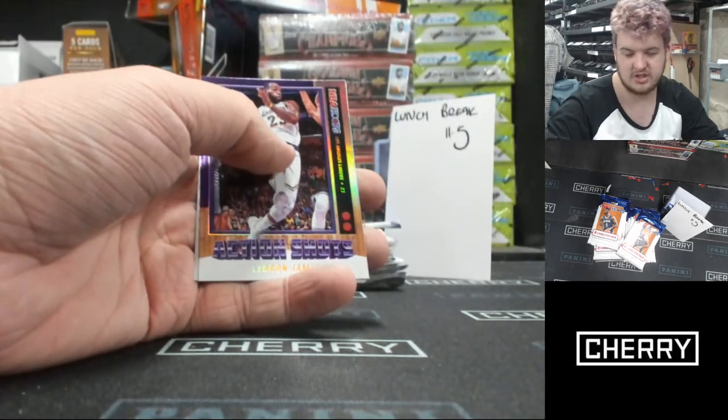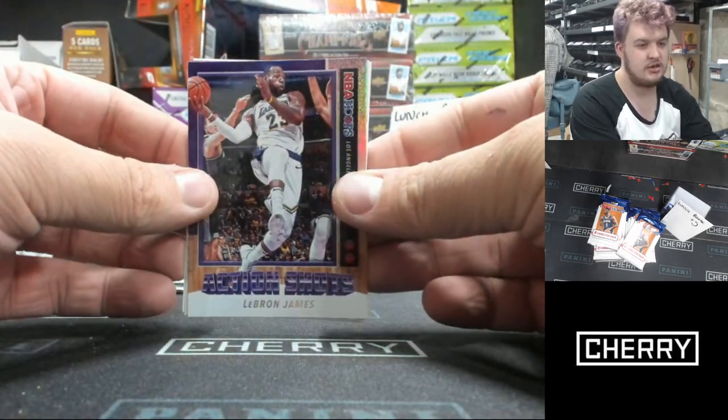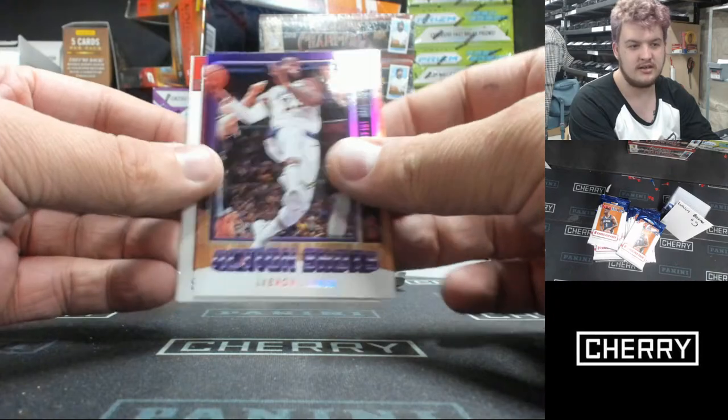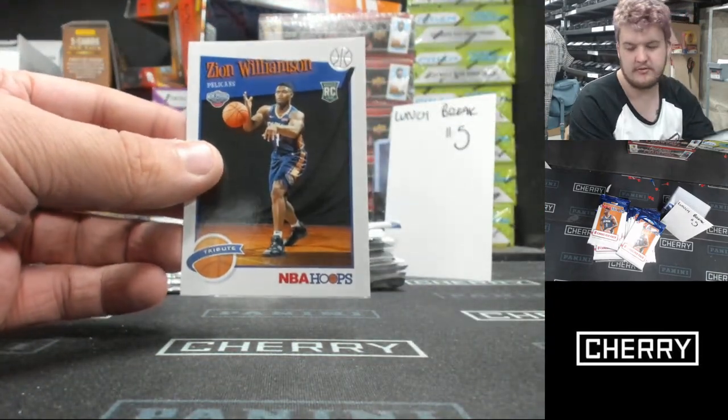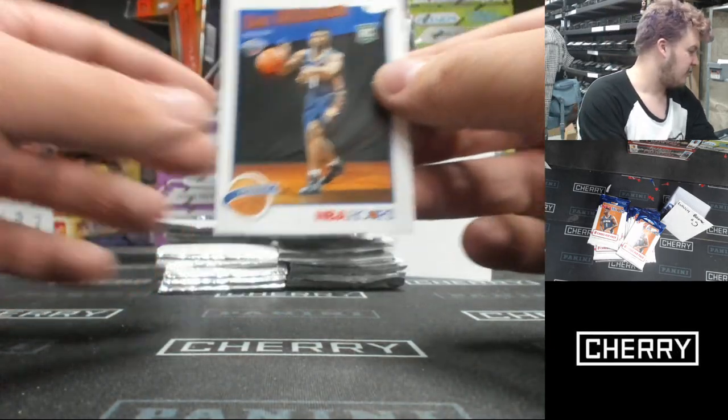LeBron James, action shots. What's with the stars? Oh, no idea. Bruno Fernando and Zion tribute. Very nice. No idea what the stars do.